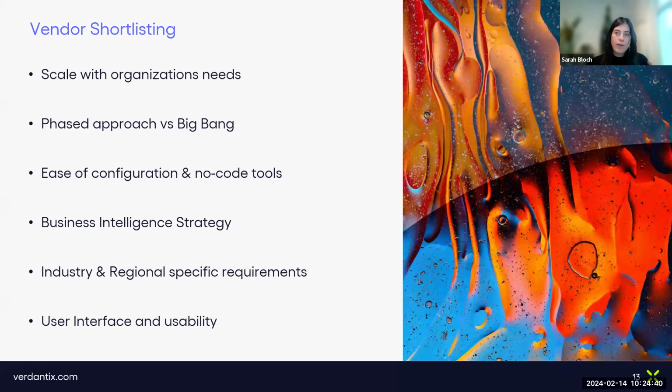But there's a whole range of other factors that can really help isolate which firm is more attractive for you based on some of these areas. So some of the key factors relate to ensuring the solution can scale with organizational and EHS needs over time. So it's really important to test that the provider fits your desired level of complexity now and can also support in the future.